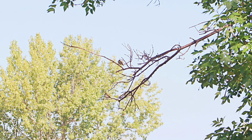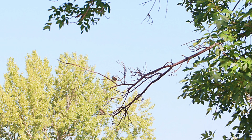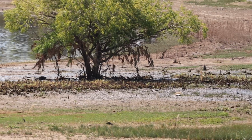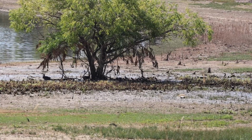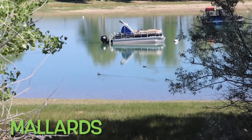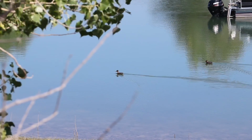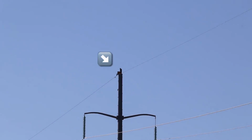Just going by the large size, these might be the Lincoln sparrows, too large for a Brewer's sparrow. Here are Canada geese, and then there's some mallards in there. This is the spot where we've seen some Wilson's snipes in the past, but not today. Mallards. Red tail.